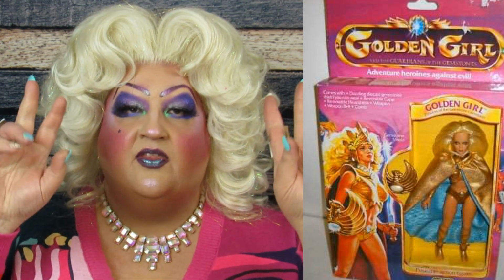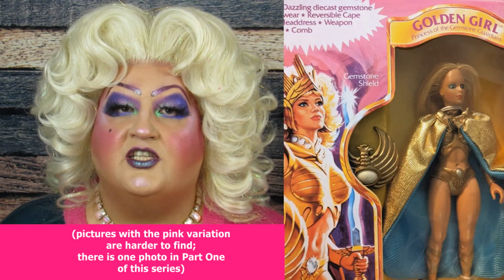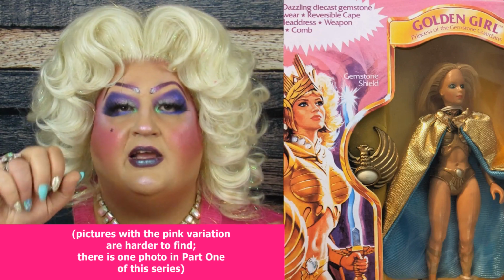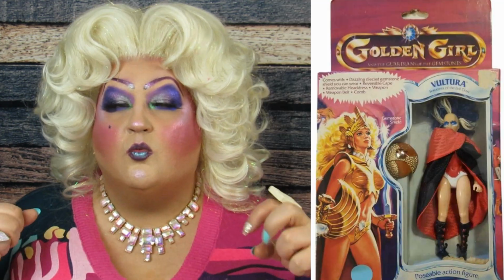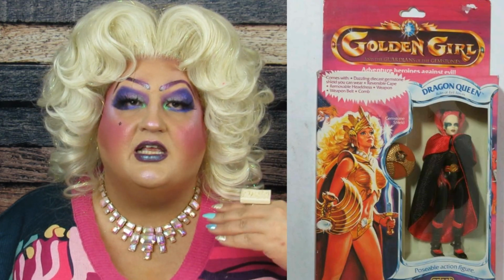In fact, for Golden Girl, it's actually been referred to as the blue variant and the pink variant, where Golden Girl, instead of having her folded over white and gold cape, she either has the gold and blue cape that comes with Sapphire, or the gold and pink cape that comes with Onyx. And those have been referred to in collector websites that I've seen as the blue variant and the pink variant. But beyond that, I've also seen several examples of dolls packaged either with the wrong cape or the wrong shield. So there was a Wild One doll that had one of the black and red reversible capes that came with Dragon Queen and Vultura, rather than her white kind of woolly terry cloth cape. And several times the shield is wrong. I've seen dolls that have, you know, Vultura or Dragon Queen that have Wild One's shield.